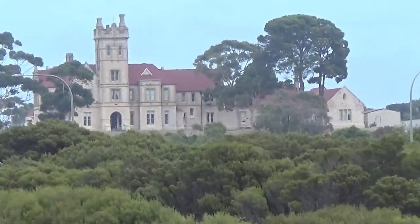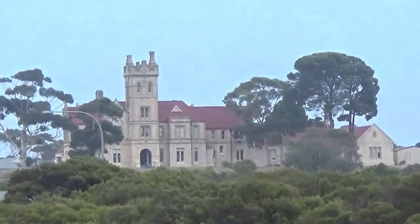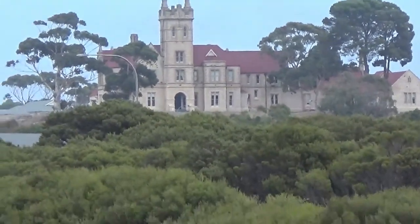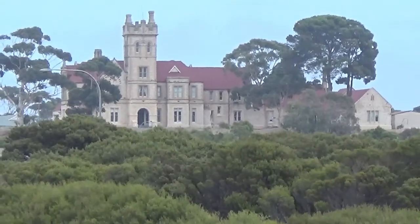This is an old church premises. It sits right on the highest point in Victor Harbour. It's actually up for sale at the moment. It'd make a fantastic reception centre or motel or something. But we'll wait and see next time we come down what it is.